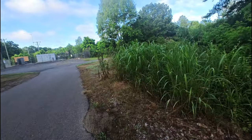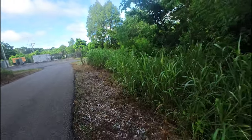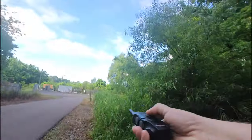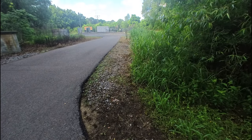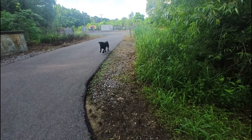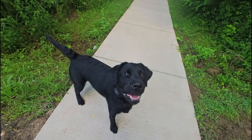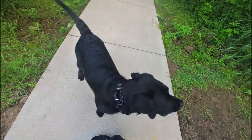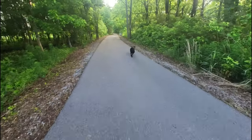I also decided to work on her e-collar recall. That's a recall without my voice and only using the vibration from her collar. Let's see her come running. Hey girl. Yes. Good. Good girl. Okay, free. Let's head back over to the house to teach her how to back up.